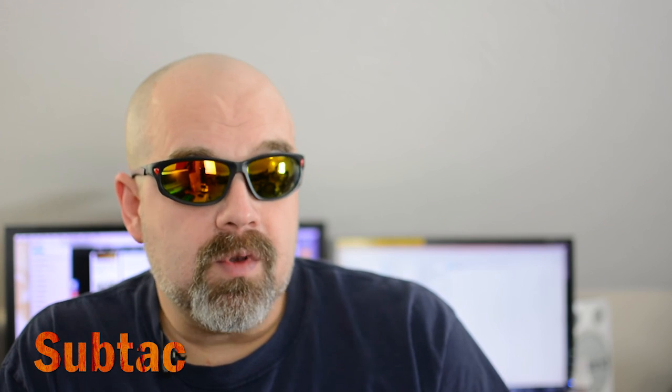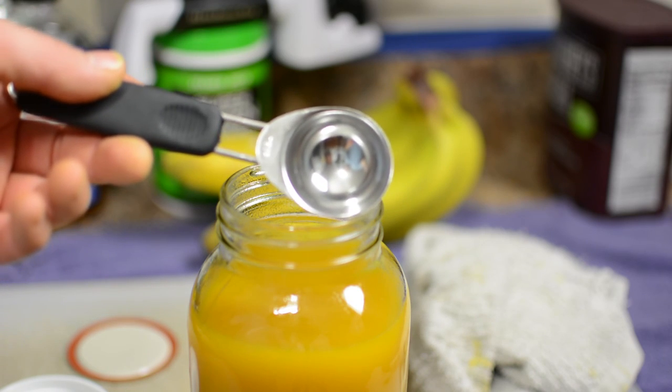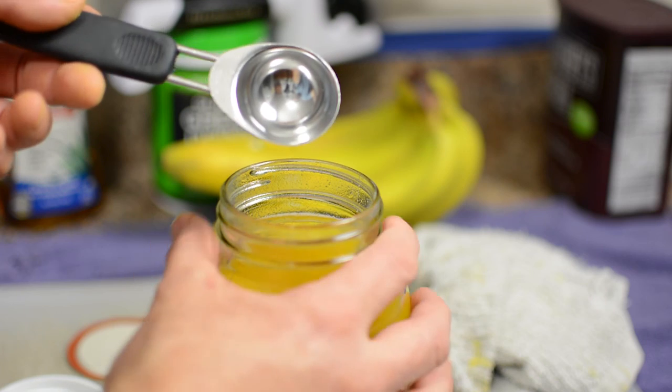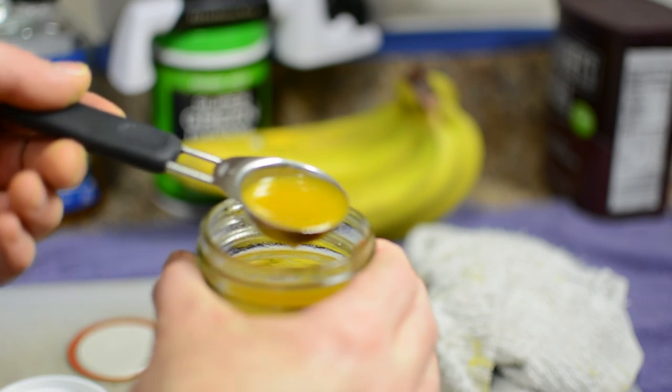Now from this point, they say if you want to maintain a healthy immune system, to take at least 2 tablespoons of the concoction per day. And the way you do that is put it in your mouth, gargle it a little bit, and swallow it down. Don't dilute it in any way.